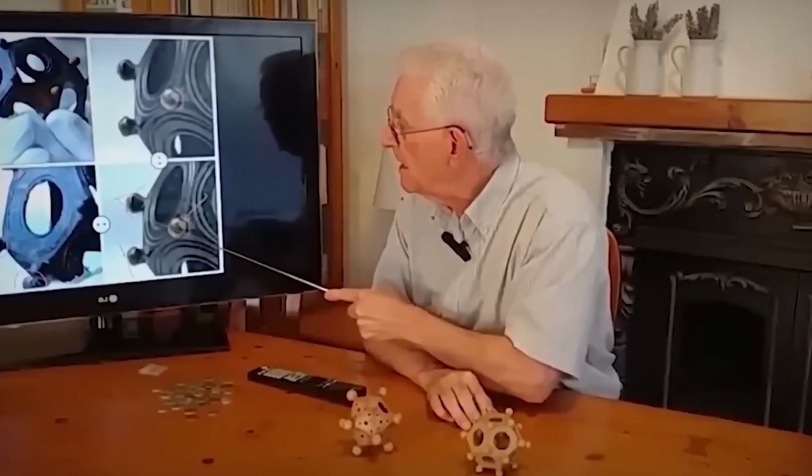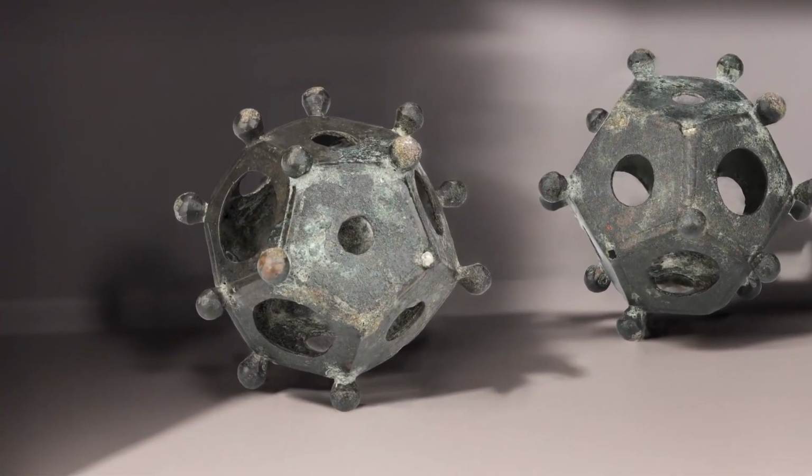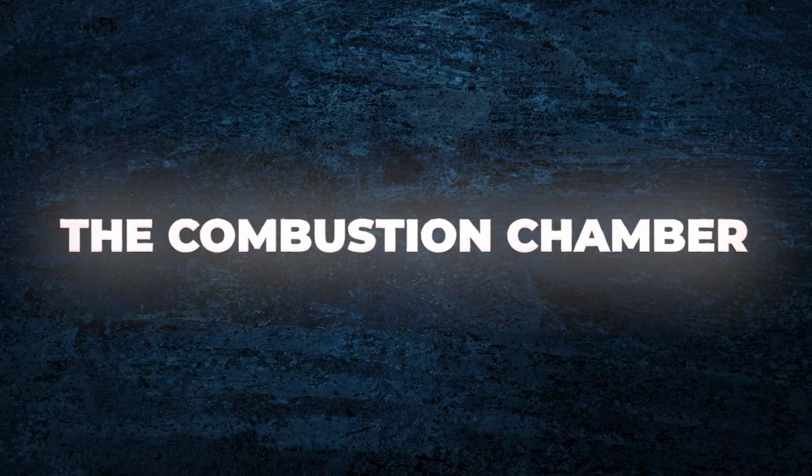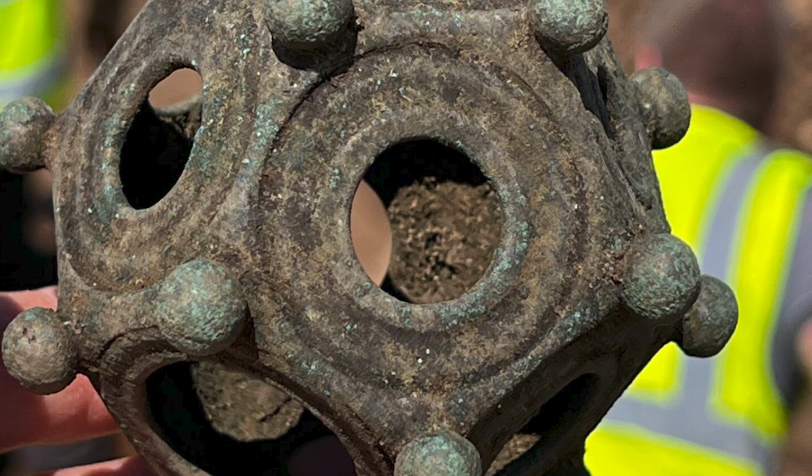Every clean secular explanation died in the lab. What's left is the thing those explanations were invented to avoid: the combustion chamber. Stop looking at the holes as flaws. Start looking at them as engineering.